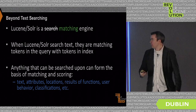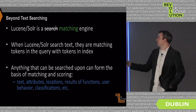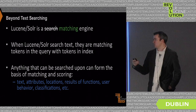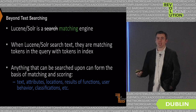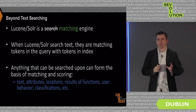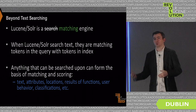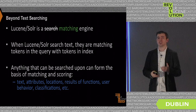That's a text example. But like I said a minute ago, Lucene's a matching engine, not just a text search engine. So when Lucene and Solr search text, they're matching tokens in the query with tokens in the index, not just text. What that means is that, like in our example with Jane, you can search for text, you can search for attributes, locations, results of functions, user behavior. So in our case, if people have applied to a job or if they've looked at jobs, we can actually flow that information back onto the job and use similar user behavior to recommend similar jobs. Just like Amazon's users who purchased this product also purchased this other product. In CareerBuilder, it's users who applied to this job also applied to these other jobs.